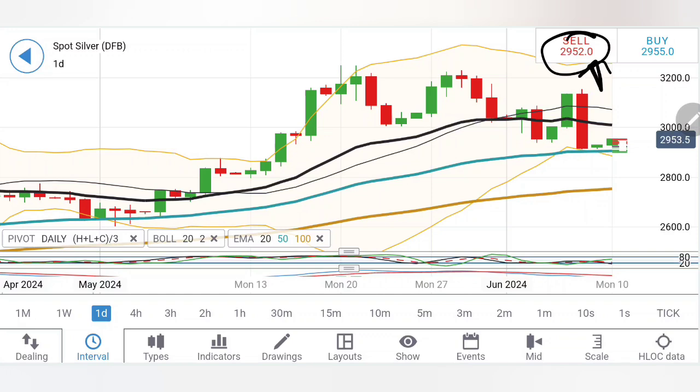Remember, the day has just started. So in fact, even if it drops towards 2940 levels, the chances of a recovery will be high. But do not trade strictly between 29.20, 29.40. That will be a zone where it will be indecisive. It can go either way.